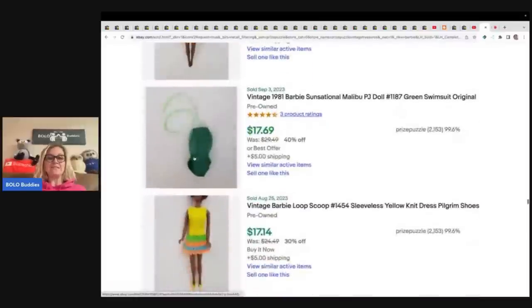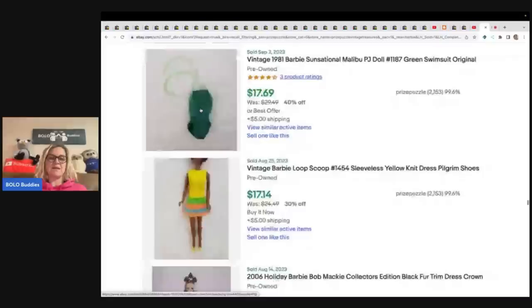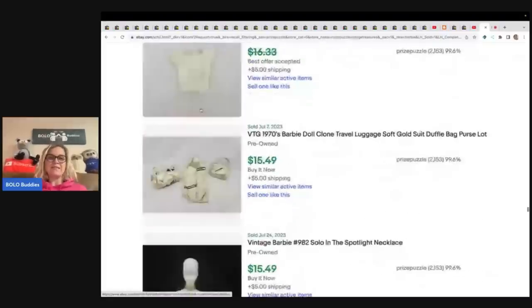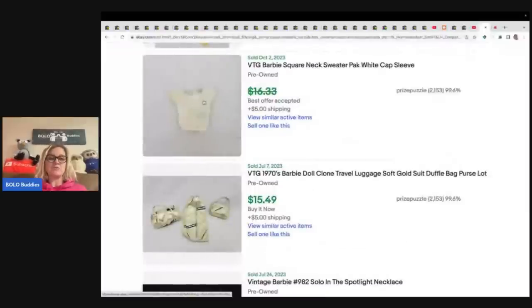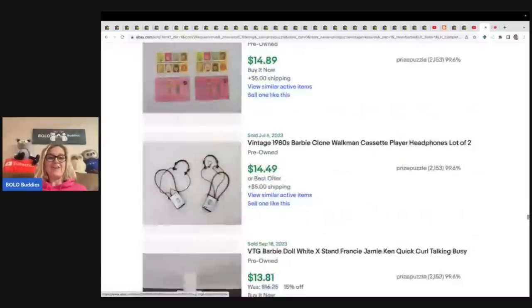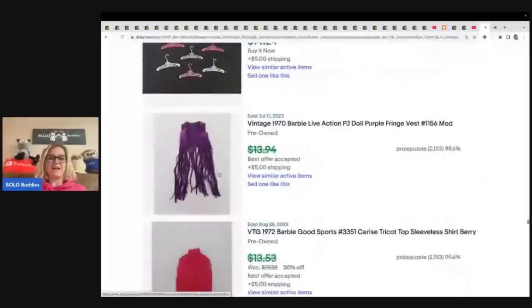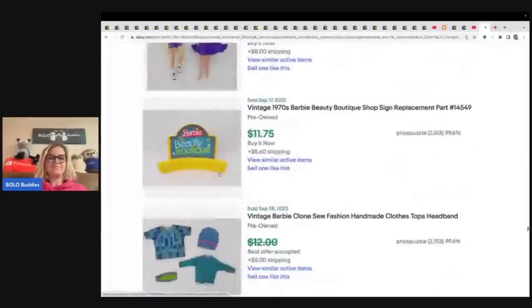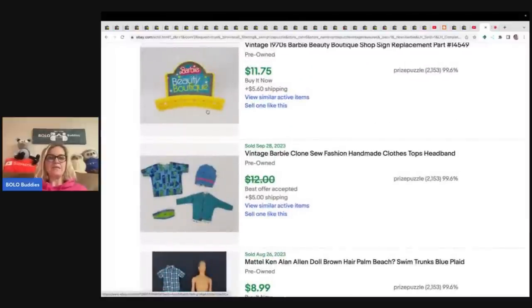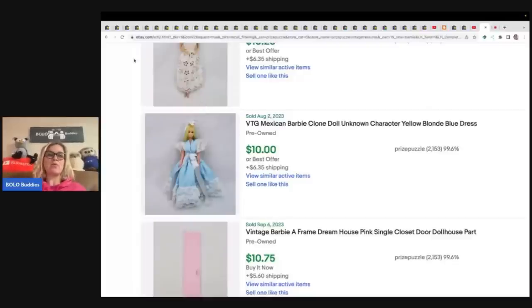And again, we're going into some more bread and butter. This one's from the 80s, but still, $17.69 plus shipping for one swimsuit from 1981. Just incredible. This one has a little bit of discoloration and still sold. Hangers. Oh, little Walkman. Cassette players. Oh my goodness. I love it. I love the bread and butter. Replacement part for the boutique shop. So there you go. Check them out. These ladies are amazing. Again, they will be linked down below.